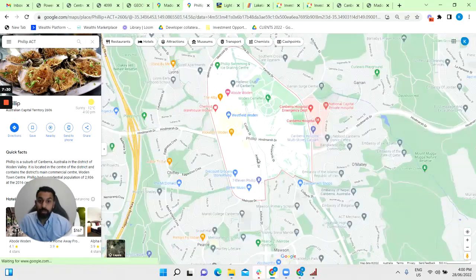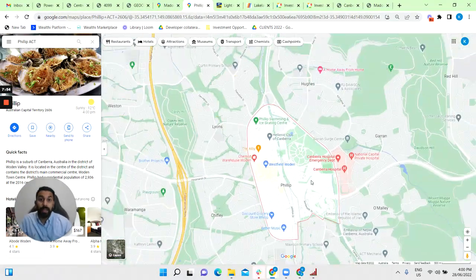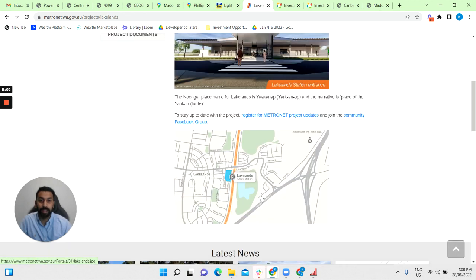Also, zooming into this area, there's a new Westfield in this suburb as well. Once again, a great indication of where the population is going to be going, hence why Westfield is investing there. And this Canberra hospital here is getting a $500 million upgrade as well. So once again, a lot of great infrastructure going into this area. Okay, so moving on. Just very quickly, this is that station I mentioned in Lakelands, coming in 2023.